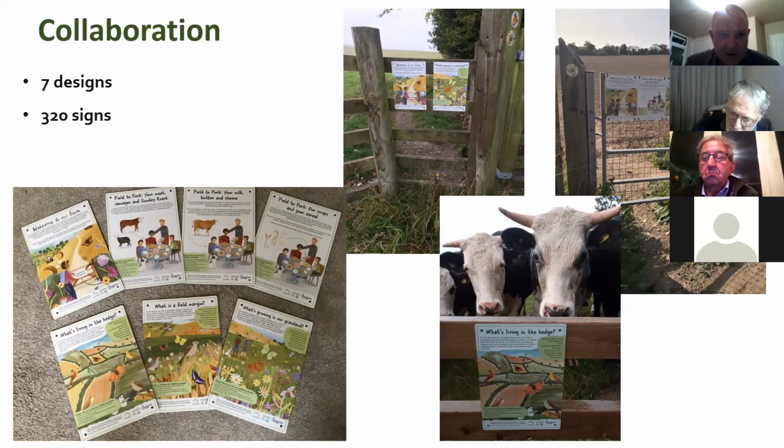It's interesting to see if you see many of these on your daily walks around the Chilterns, but a number of them are now up and about on the farms, on key entry points to the farms themselves. And again, the farmers have responded brilliantly to that. It's something we didn't necessarily think we were going to be doing in March, but during the summer it became something that really made a difference. So again, all building on this collaborative theme of working with the group itself.